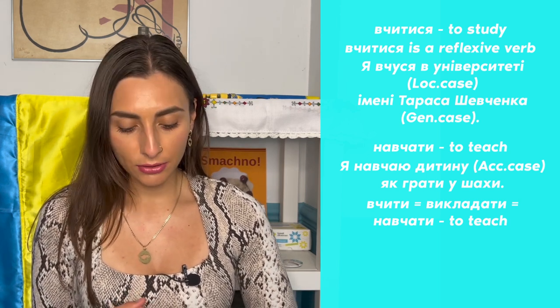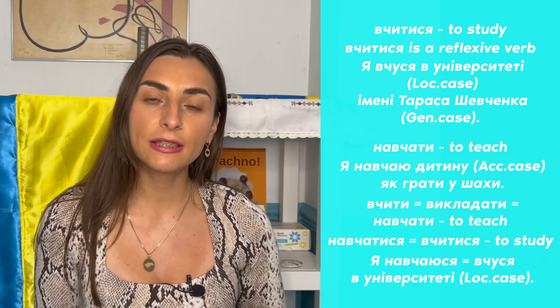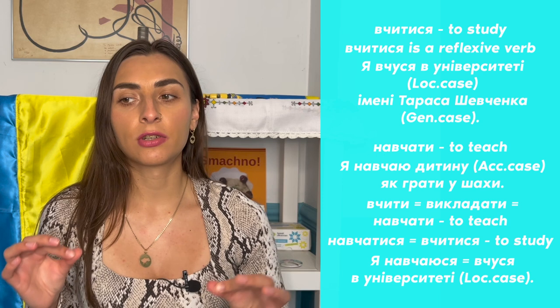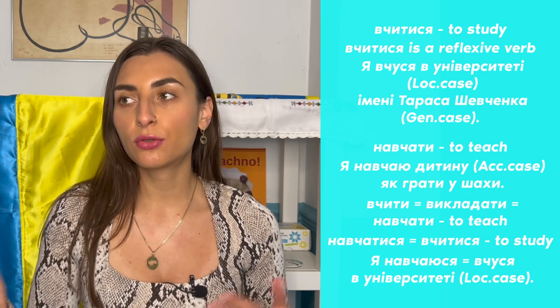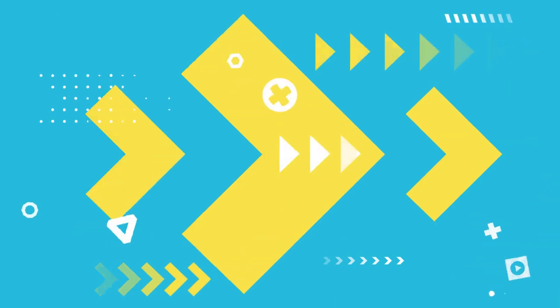Okay, and also навчатися is the same like вчитися. Вчитися, навчатися, these two verbs are reflexive ones and they are translated as to study. So again, я навчаюся в університеті, я вчуся в університеті, is pretty the same.